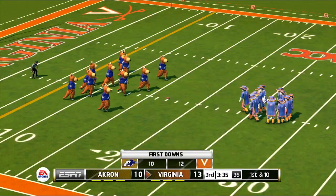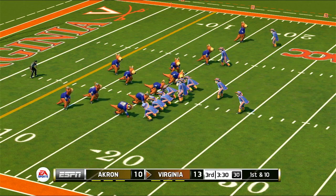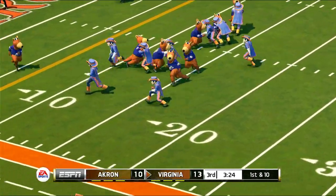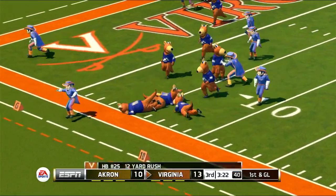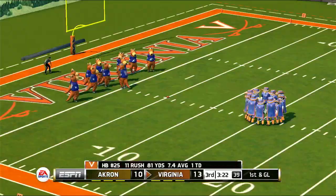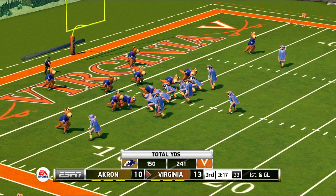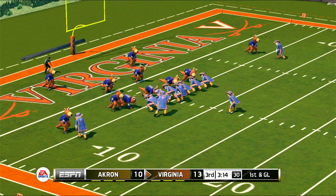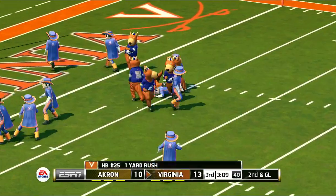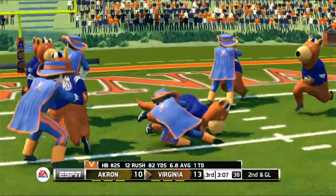And this play is number 8 on the drive. Taken down at the 5. First down, and they've got their eyes on that goal line. And he gets a yard on the run. Call it a gain of 1 yard. That brings up second and goal.